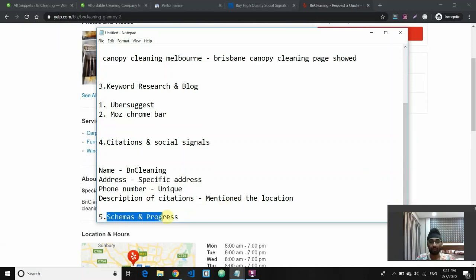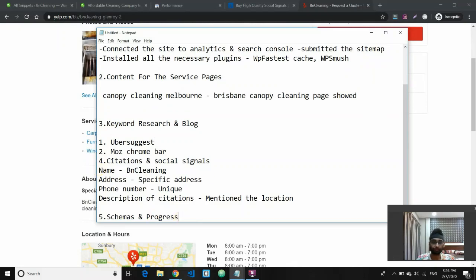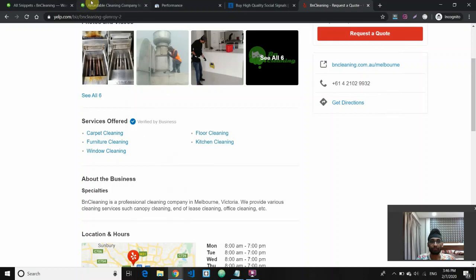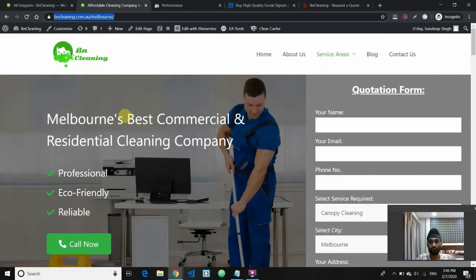The last part is the schemas and progress. I'm sure you must be excited about schemas as well, which is one of the toughest things that I actually went through, because this is a different business from what I've worked with. So let me show you the schemas that we've done here. We've added two schemas, one to the home page and one to the Melbourne page, because as I said, we will target Melbourne first, so we want to rank in Melbourne. All the citations we build to Melbourne, all the schemas we also make with Melbourne first.